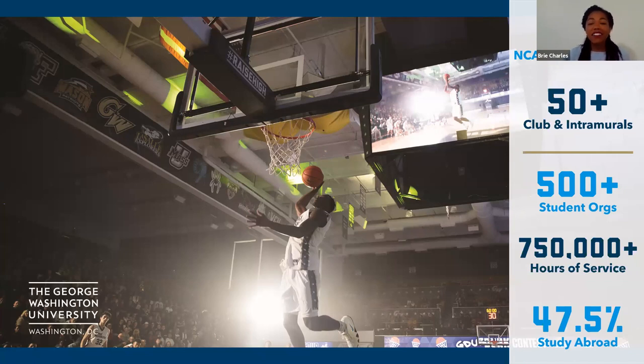And then we also have over 500 different student organizations. And these organizations span from being faith-based. We have 23 different faith-based organizations on our campus, to being service organizations. About 30% of our student population engages in some form of Greek life. And that can be what you think of, your traditional sorority or fraternity. That can be engaging in members of service-specific organizations.